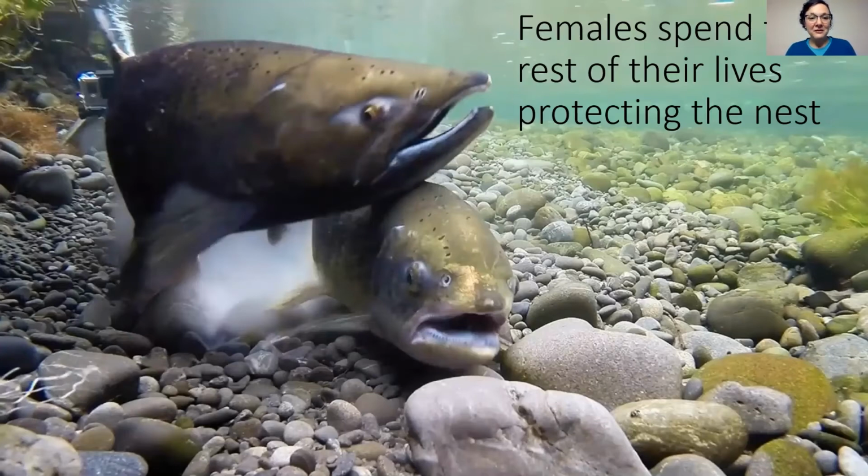The male here spawning this redd will then move on to another redd and try to pass on as many genes to as many different redds as possible. The female, however, will protect her genes for the next generation by protecting the redd for the rest of her life, though the rest of her life is not very long. Depending on circumstances, it might be days or it might be weeks. All adult Pacific salmon that make it upriver eventually die.